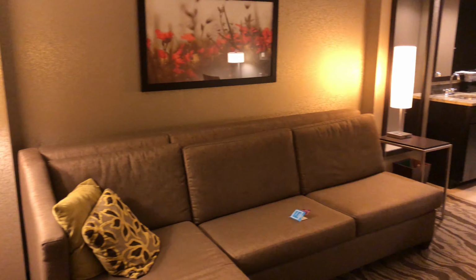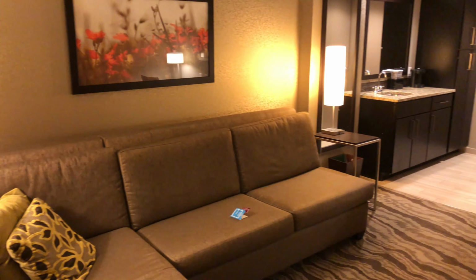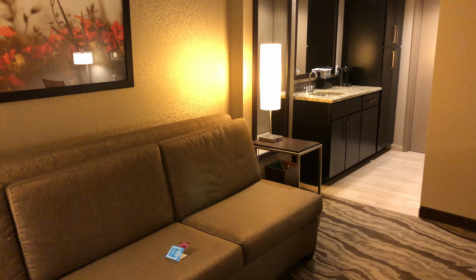There's no ceiling fixtures anywhere in this room other than over the bar and in the bathroom. But there are switches here that control outlets. So you gotta be careful if you plug into one of those outlets, if that switch is turned off, you're not gonna get any power trying to charge something.